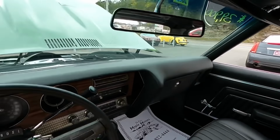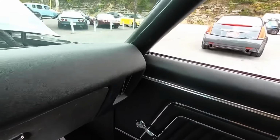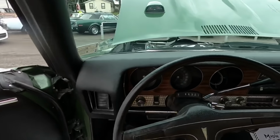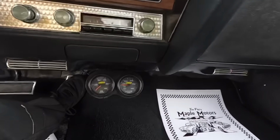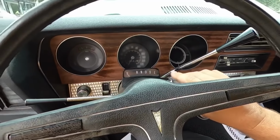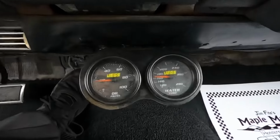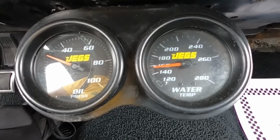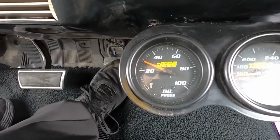All right, I walked away from the car for quite a long time and showed them around the lot, so she's probably cold again. Let's turn the key and just see where she's at. Yeah. It's not coming down yet. Let's start her up. There it goes. It's coming down now. Yeah, she got a little cold on us. About 150. Oil pressure's up.